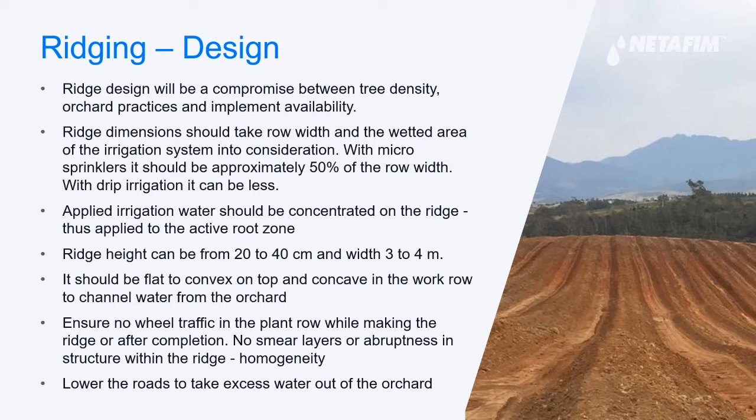Ridge height can be from 20 to 40 centimeters and the width 3 to 4 meters, which is maybe rather what to stick to. If you want to go micro sprinkler, then that 40 to 50%. So in the end, 3 to 4 meters width. You don't have to build a mountain, but you should take the fertile soil and put it on top. It should be flat now.